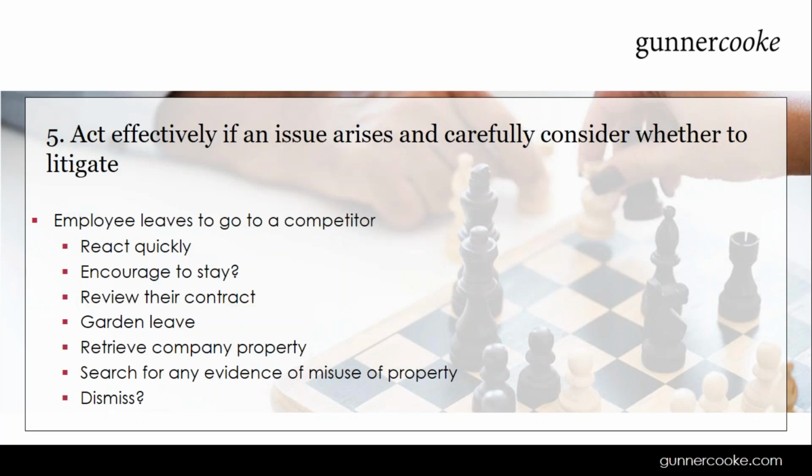Even if they don't want to stay, it would be an opportunity for you to find out where they're going and what their intentions are. Aggressive confrontations in this context clearly aren't helpful, and an amicable conversation might mean that the employee is more inclined to play ball and to do right by you by handing over any company documentation when they go and abiding by their contract.